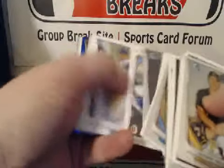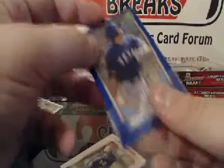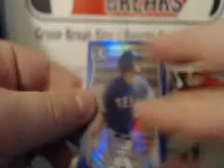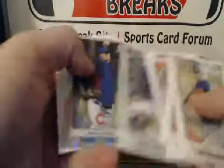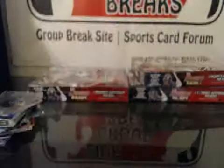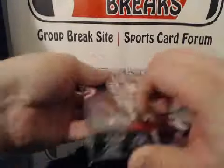Jeff Hoffman, Chrome Refractor. Joey Gallo, Blue Refractor /399 for the Texas Rangers. /363/399. Justin Steele, Chrome Refractor. That's box 9. Three lefts, box 10.